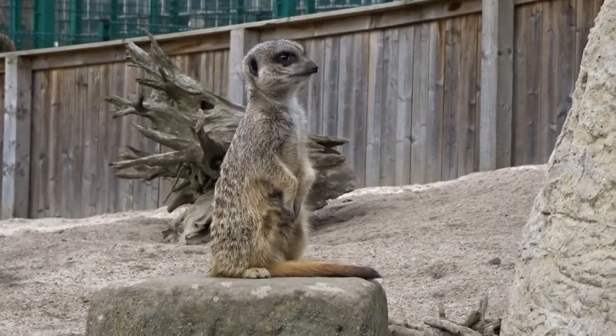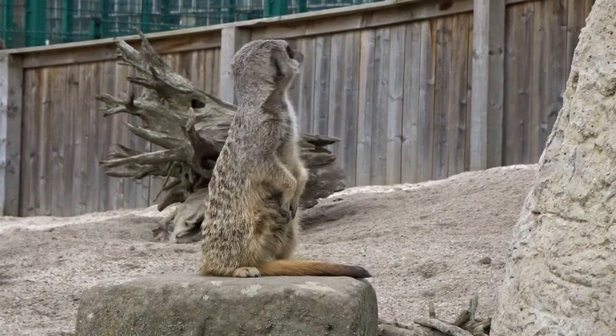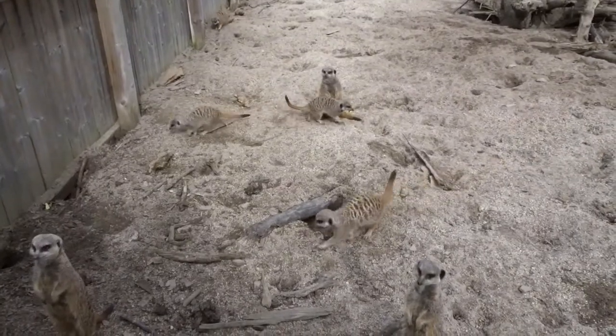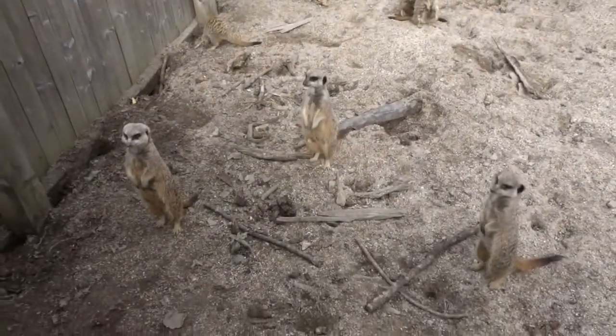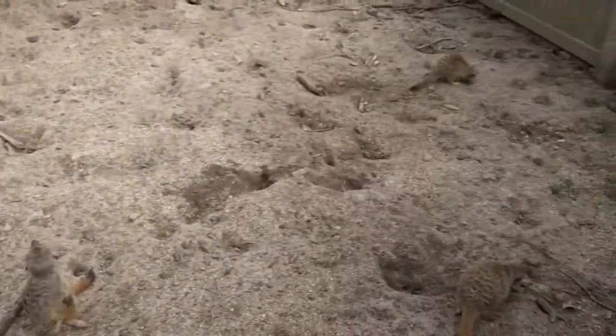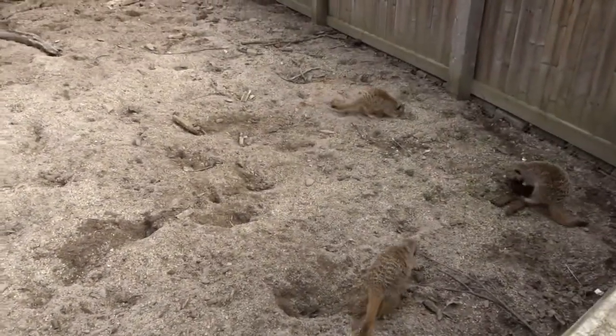Also, providing a food source with fur will give a natural diet and replicate natural feeding behaviours, as they would eat small mammals in the wild. Meerkats are also fed expired chicks. By doing so, replicates their natural behaviour of hunting and feeding on small mammals in the wild.